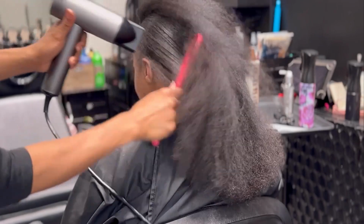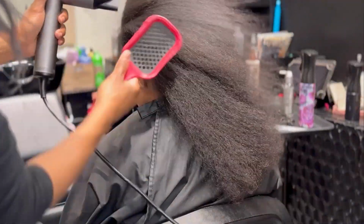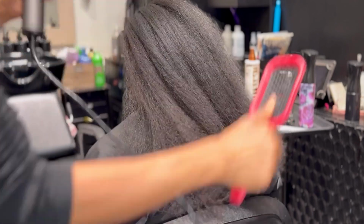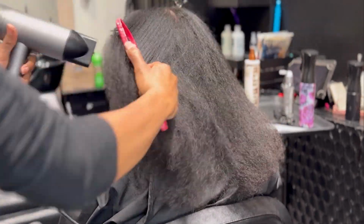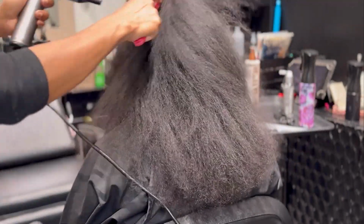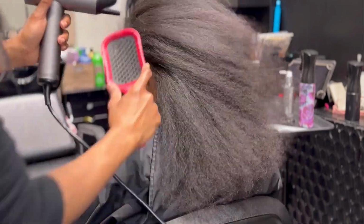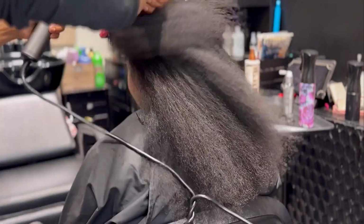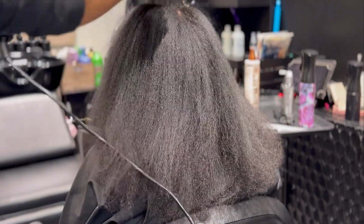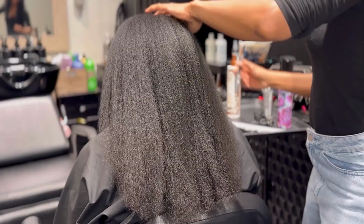Now, let's talk about some of the do's and don'ts when it comes to retaining length. A do: moisturize your hair regularly. Hydrated hair is less prone to breakage. Use hydrating products and seal with lightweight oils or serums. Use satin accessories such as scrunchies, pillowcases, and scarves. Cotton can pull on your hair and cause friction, leading to breakage. And by all means necessary, protect those ends.